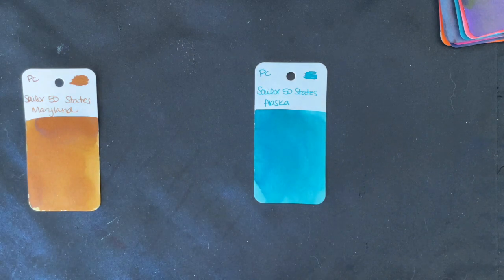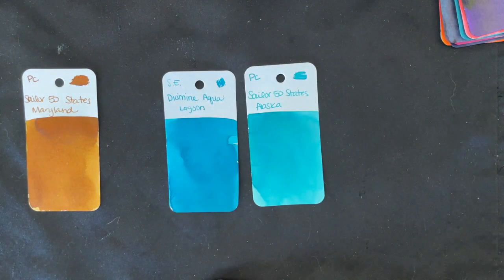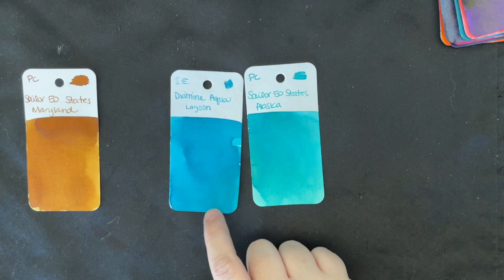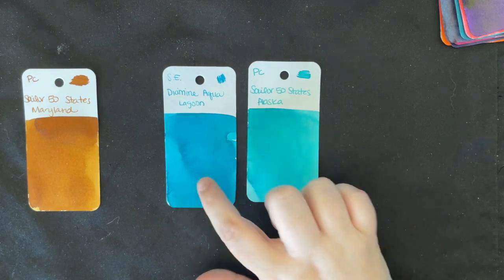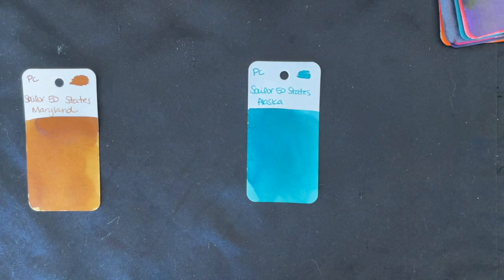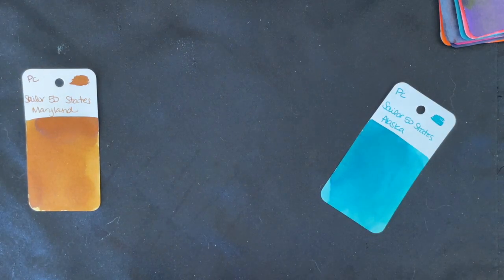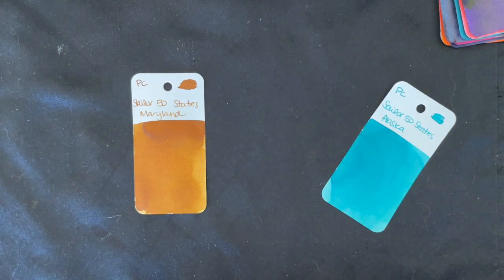What's this? Oh, here. Diamine Aqua Lagoon. This was a sample provided by Pen Friend Sarah. It's a little darker, a little brighter. A little more saturated perhaps, and a little brighter. This seems a little more muted next to this one. This one seems to shine a little bit, but still lovely. Here is Maryland next to Robert Oster Khaki from Pen Friend Carolyn.